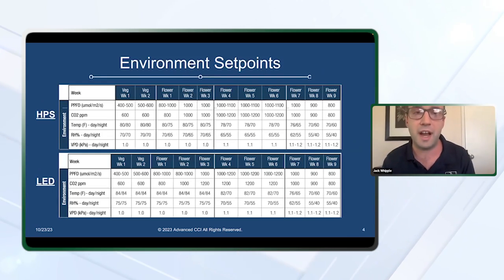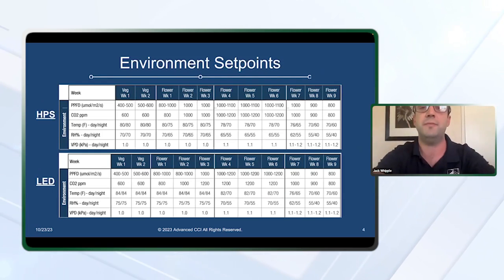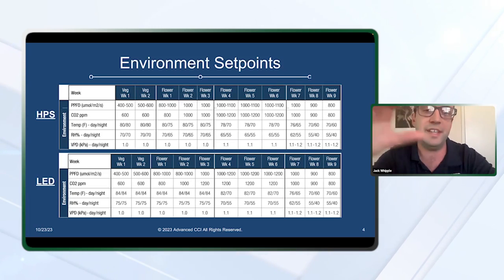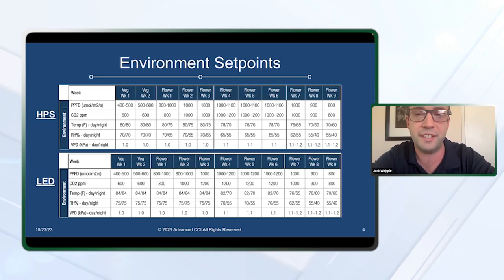So we're going to start with environment. All of these tables come from section 1.1 in the CCI book. In the CCI book, you'll see these environment tables immediately followed by the substrate and irrigation tables, but I'm going to break them apart for this presentation just so we can go over them separately.